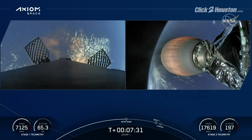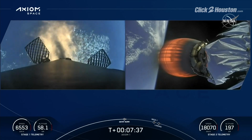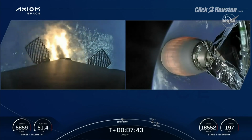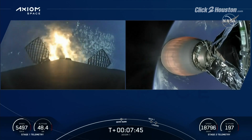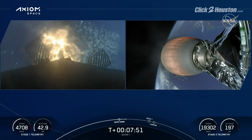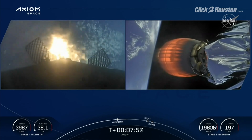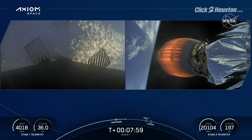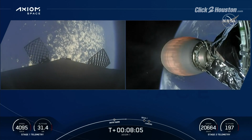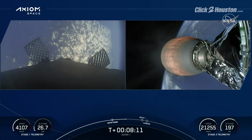Stage 1 entry burn startup. There we can see that the entry burn has begun. We are targeting a landing on our drone ship, A Shortfall of Gravitas, today. Everything continues to look nominal with trajectory and MVac performance for our second stage on the right-hand side. Previously, the booster's Stage 1 entry burn shut down. That entry burn helps slow the booster down. It was going about 25 times the speed of sound, so we slow it down as it re-enters the dense part of the Earth's atmosphere.